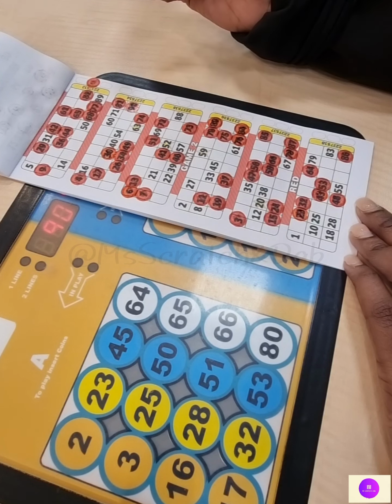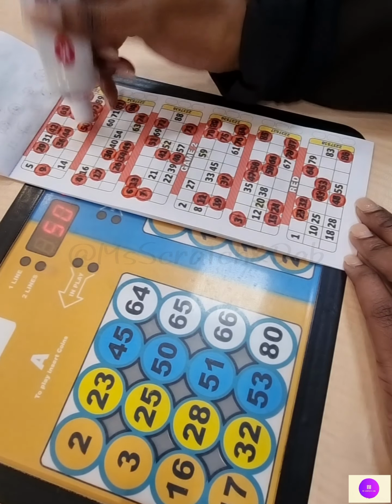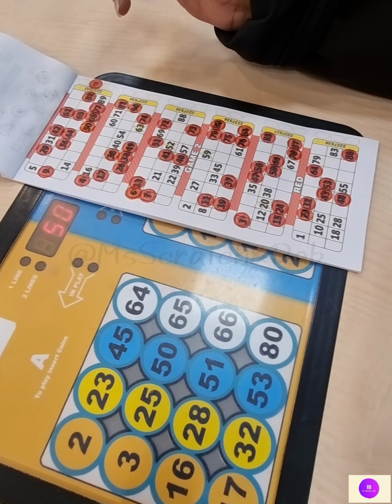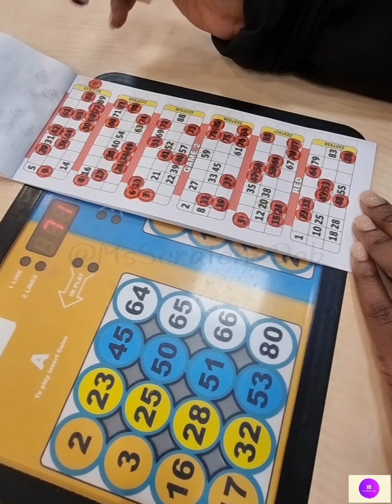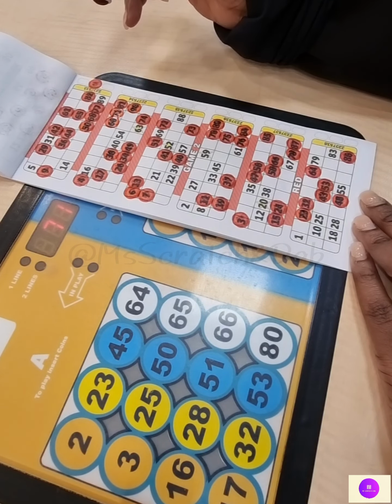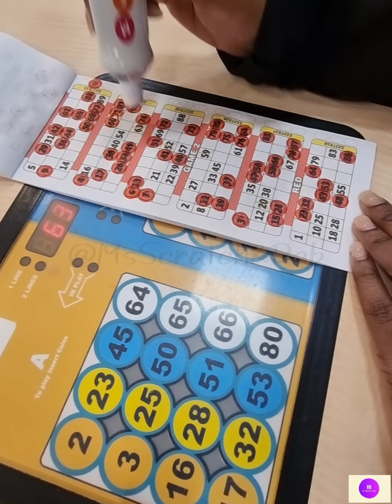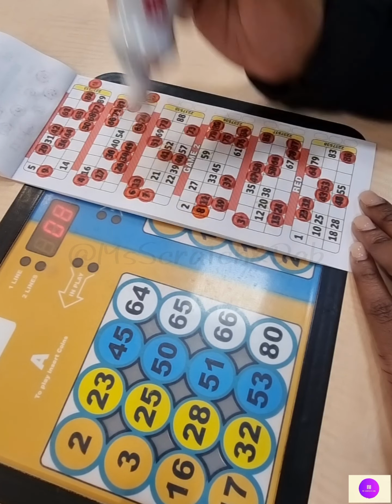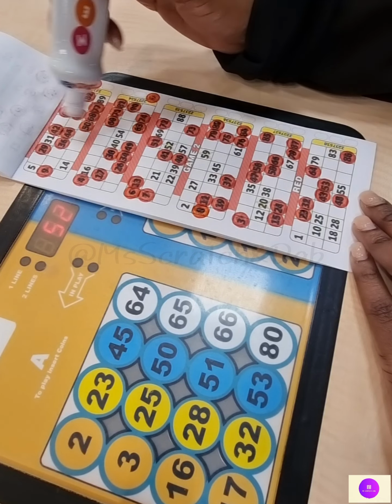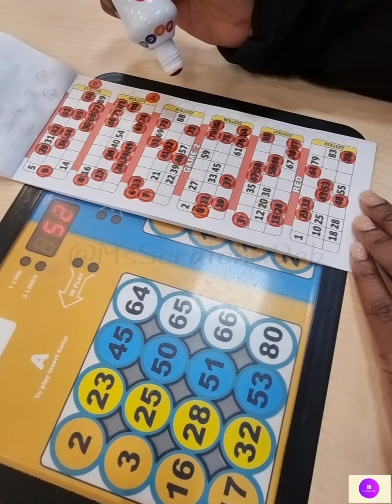90, 9 and 90. 50, 5 and 50. 60, 60, 60. 7 and 1, 71. 6 and 3, 63. 8, unassigned number 8. 5 and 2, 52. Okay.